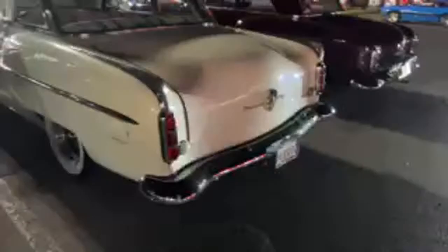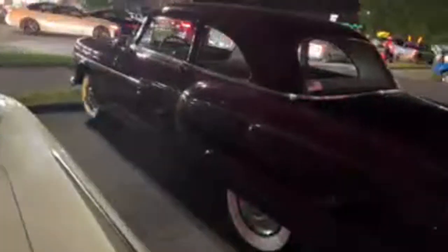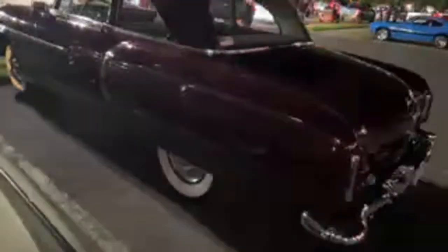Clipper. Look at that. Here's the back of that. Packard Clipper. See, somebody at Packard must have been a sailor. They used a lot of nautical terms at Packard. Another Packard. Wow, look at this one. Beautiful.